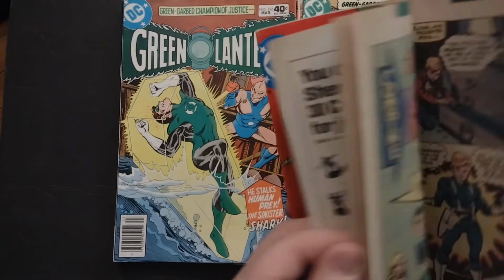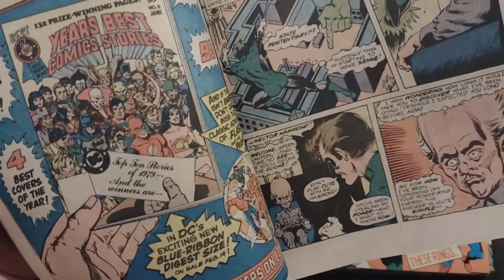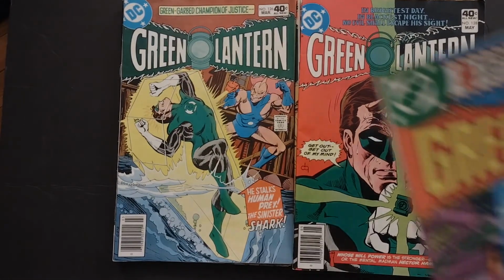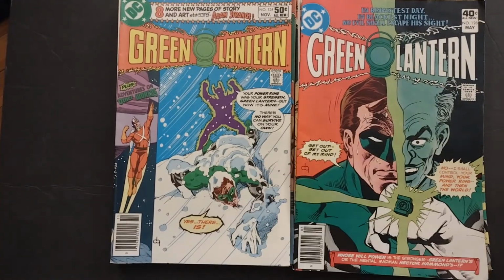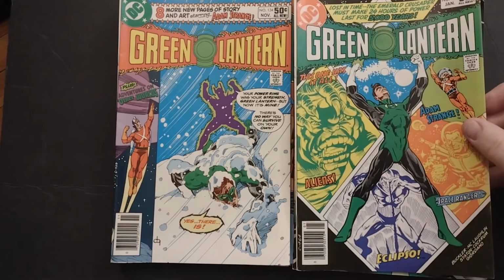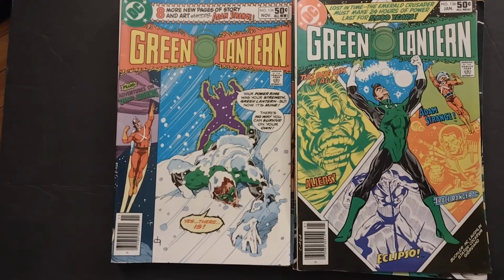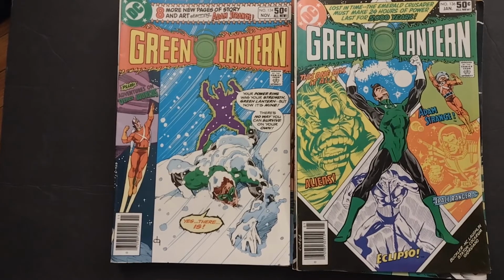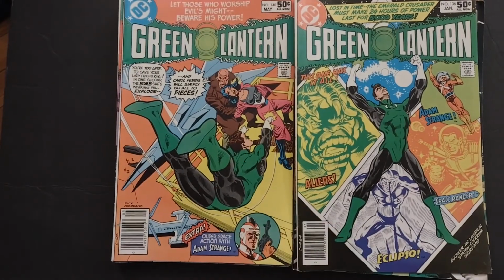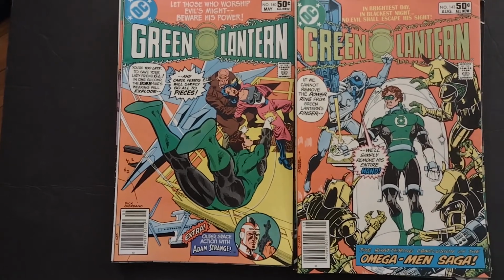Joe Staton did the art in this one. That's right. Okay. Issue 134. 136. Now, I can't wait to update my CLZ app here, man. Can't wait to see how many issues I have now. This is so awesome. Issue 140. Issue 143.